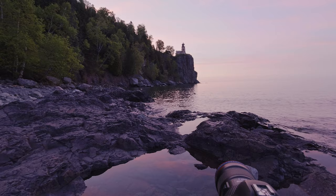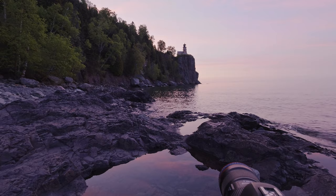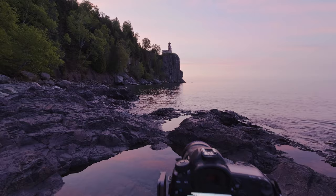So the sun is going to come up in about another 10 or 11 minutes and the sky keeps pinking up, which is great because I get that pink color right down here in these tide pools. It really brings out the red in these basalt rocks, this pink sunrise. Just stunning. Man, what a morning.